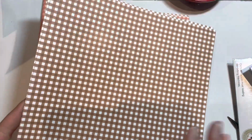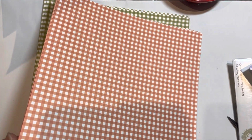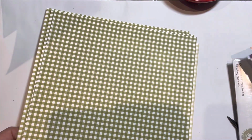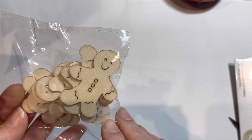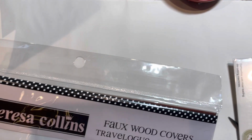Brown. Sounds boring, but lovely for that kind of country vibe. Orange. I'm thinking this for Halloween, quite possibly. Green, and then like a paler green. So I love those, very neutral, muted colours. I like it. I picked up some little wooden gingerbreads. Aren't they cute? And they're sort of 11 for £10 thingamajiggle.